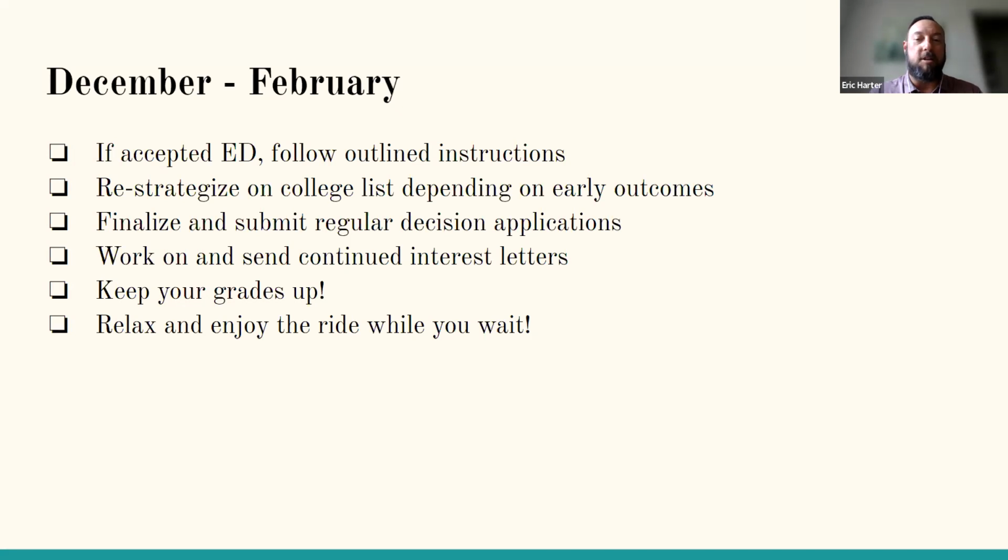The most common question I get from seniors is, how important are my grades? Very important. Every school, if you're deferred, will be looking at your seventh semester grades. Regular decision schools will be looking at your seventh semester grades. So it is vital to keep those grades up. When you're writing your continued interest letter, the last thing you want to say is, my grades dropped from a 4.0 to a 3.5. Because they're going to ask for an update. You want to say, I kept my 4.4. I kept my 3.8. You really want to make sure that you're keeping your grades up, even when it's the most difficult, because you're coming out of the most difficult season of your high school career when you're juggling all these different things. But keeping those grades up is vital.